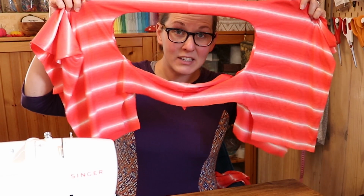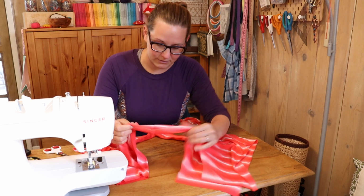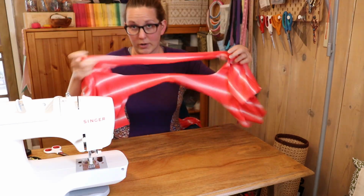I figured it out! On the first side at least. Now I just have to figure out the second side. Okay, no, I think I've got this.